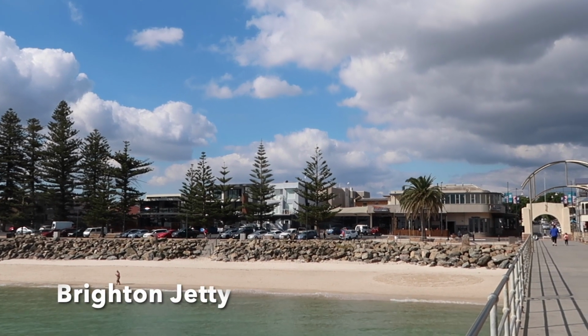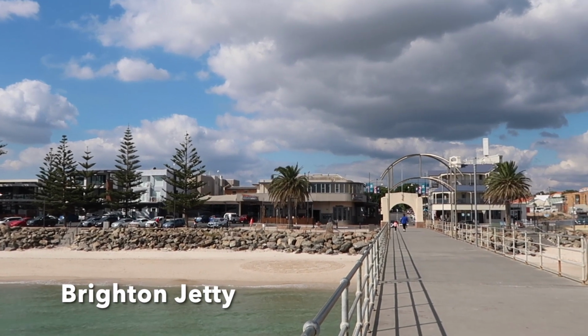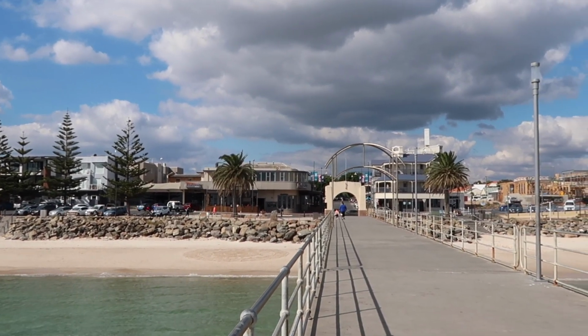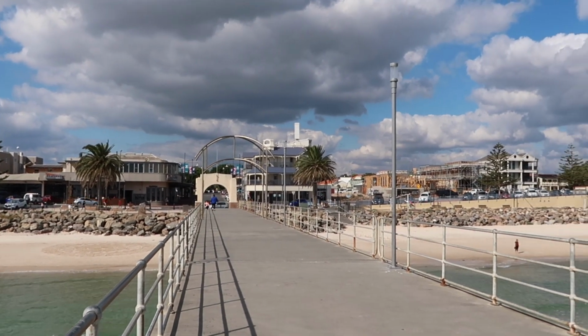The Brighton Jetty looks newish, and that's because it had been badly damaged in a storm in 1994 and then repaired. A mobile phone company paid for the repairs so it could put its mast and antenna on the end of the jetty.